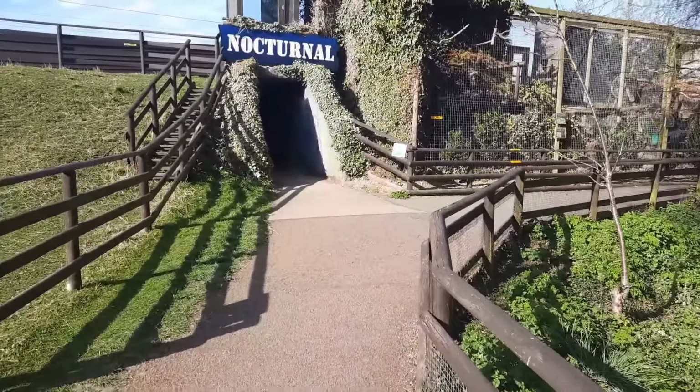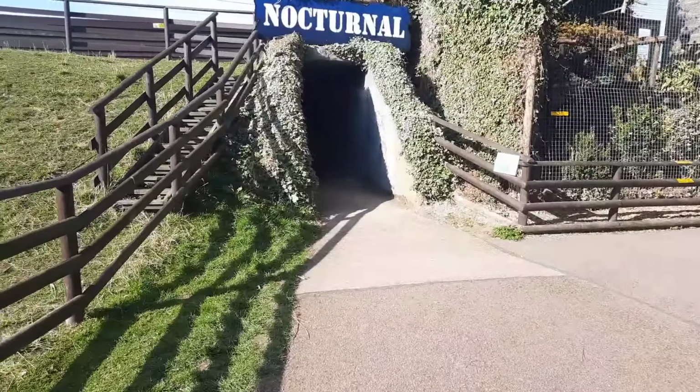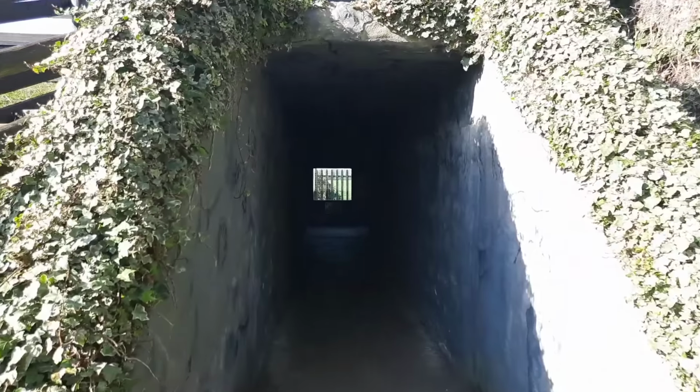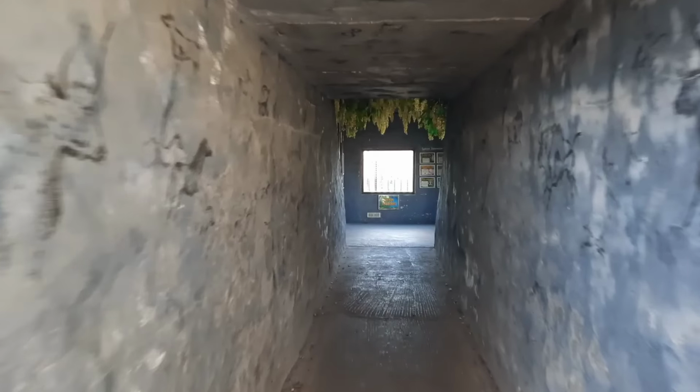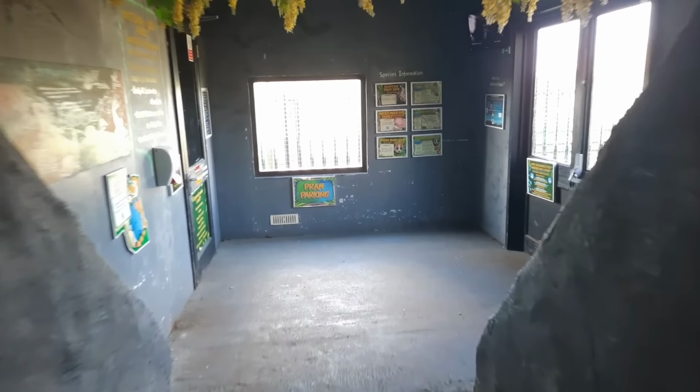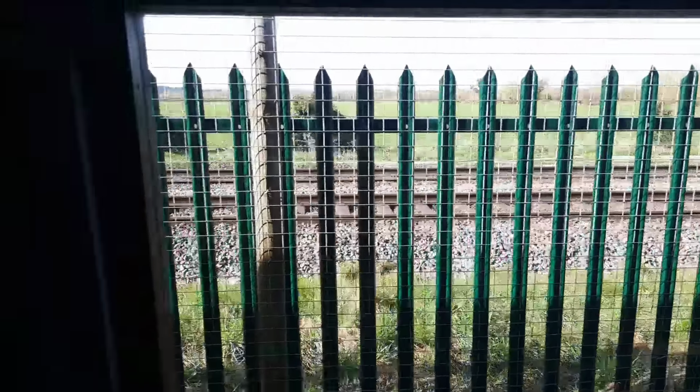So we're going to head into the nocturnal house. Actually, I do live streams here, but I don't often go into the nocturnal house. It might get a little bit echoey in here. You can see we're right next to the train line, the railway. So I'm going through the door. There's a window there if you don't want to go fully in, or if you're going from the other direction. And this bit is the flight area. Hopefully it'll pick it up.